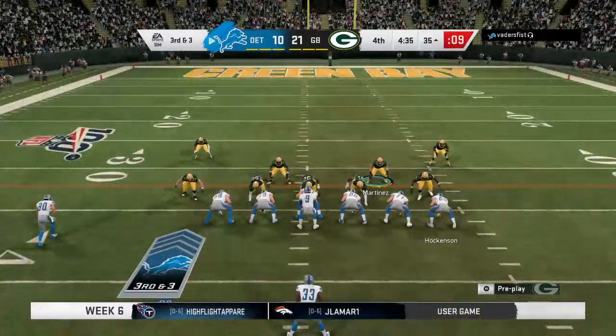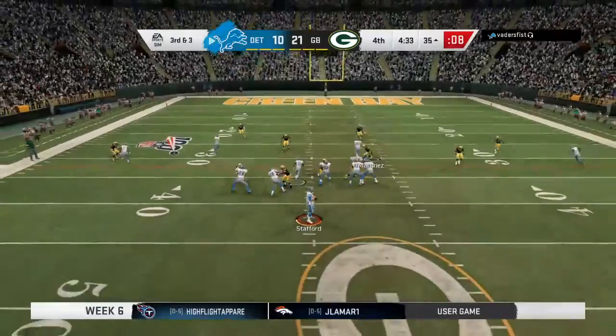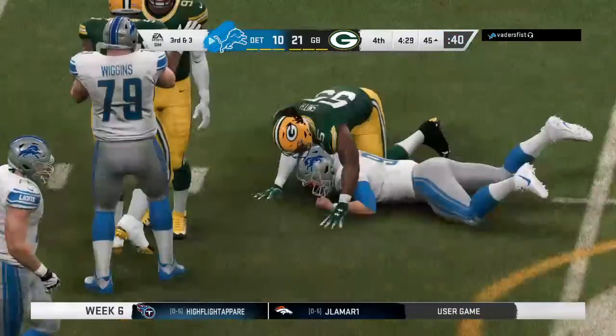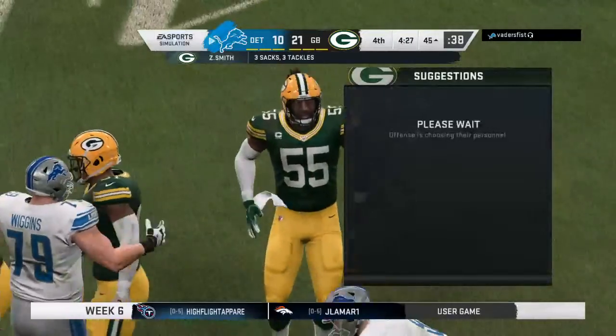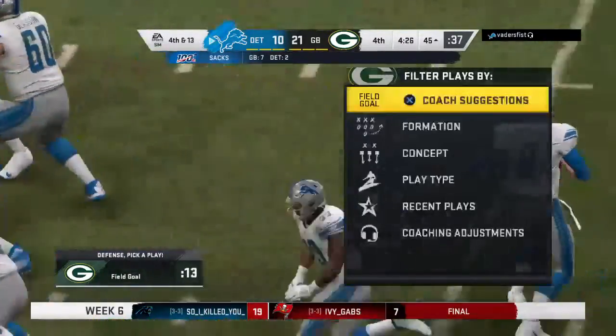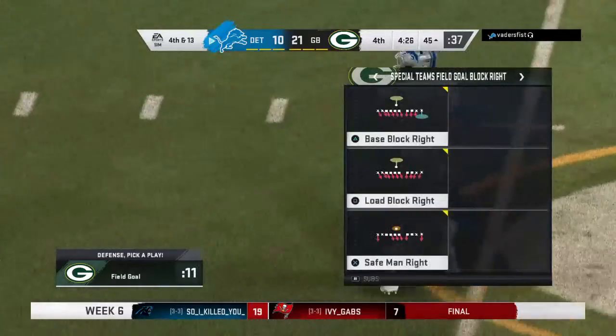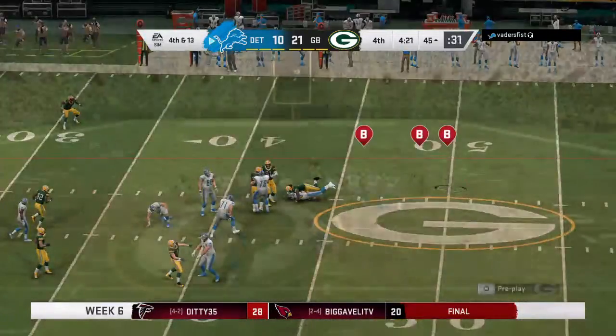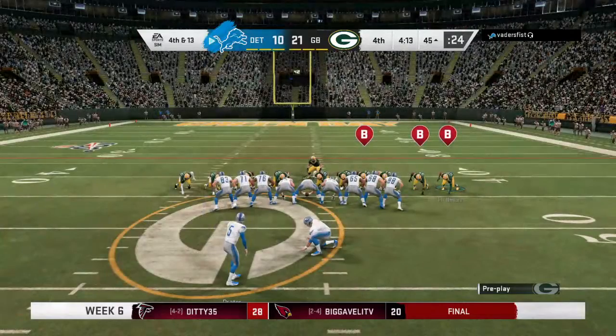Throwing again is Stafford. And the Packers give him nowhere to go, and they bring him down. Zadarius Smith able to record his 5th sack of the season. Offensively, they're going to have to figure this out before next week. 7 sacks in one game.